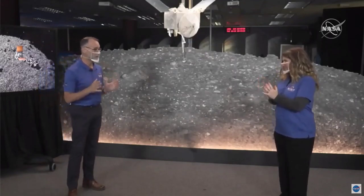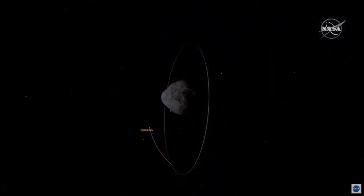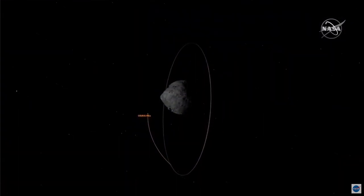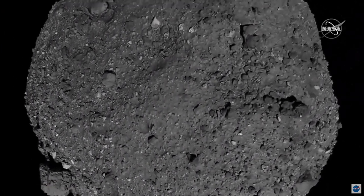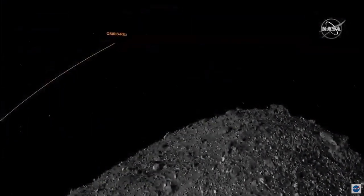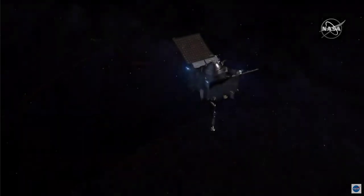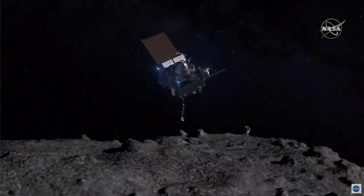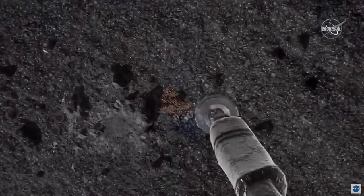Right, so what it's doing with that information is calculating how it's going to fire its thrusters for this checkpoint. When we left orbit, we were on a trajectory that would take us over the surface of the asteroid, and if nothing else happened, we would safely fly past Bennu. Once we fire the thrusters for the checkpoint maneuver, we're actually going to start descending down towards the asteroid surface, so this means we're going to be on our way to make contact. So natural feature tracking has been doing nothing but calculating this maneuver since we started taking images.